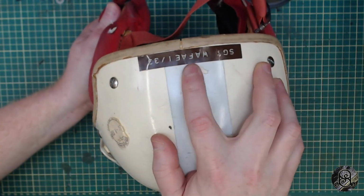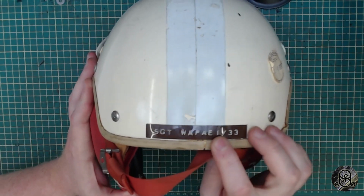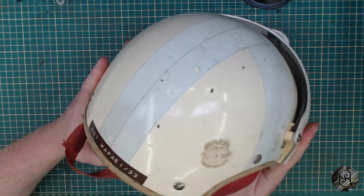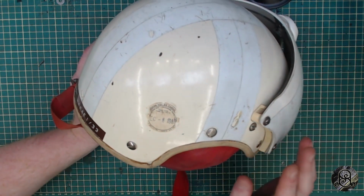This one actually has the soldier's name. I'm hoping maybe I can look up this guy and find out where he's at. I don't really know how this helmet got onto the market. I just got it from one of my friends who owned an antique store.